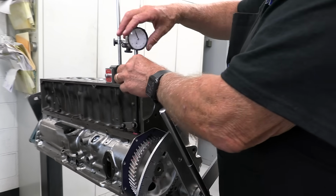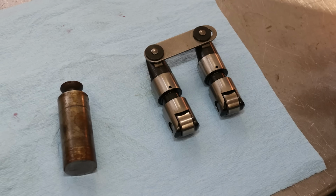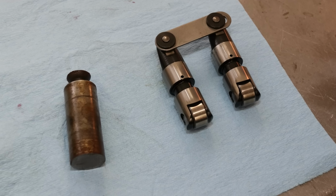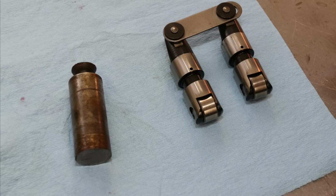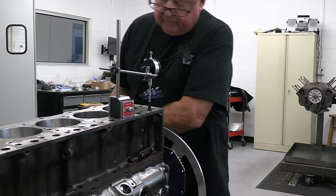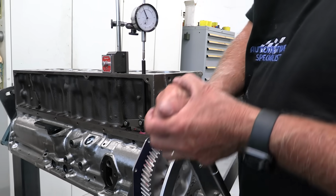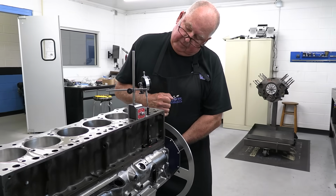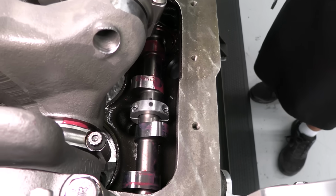Mating to the camshaft will be a set of tie bar roller lifters. That's a pair of them on the right. For comparison, we've got one of the original solid flat tappets on the left. Boy, have we come a long way or what? As Keith checks the cam timing, you can see one set of the lifters in their bores. The tie bars just barely clear the block, but just barely is good enough in this case. So we're good to go.